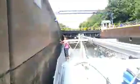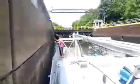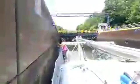Yeah, so you used to have an aqueduct here. And like I said, this lock replaced 5 locks on the previous Erie Canal. Obviously technology got better and they could just do one lock.